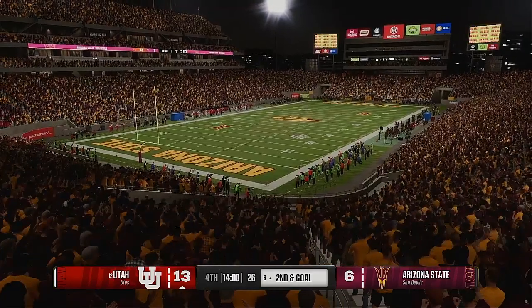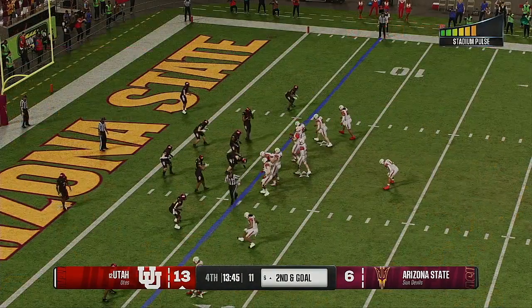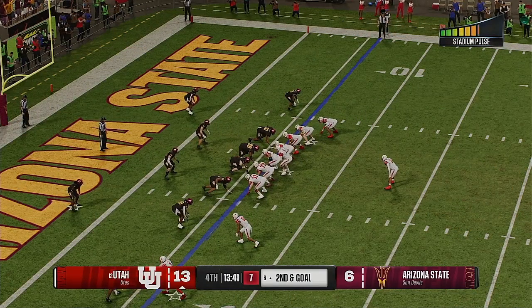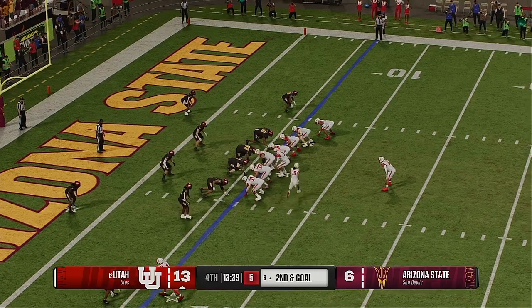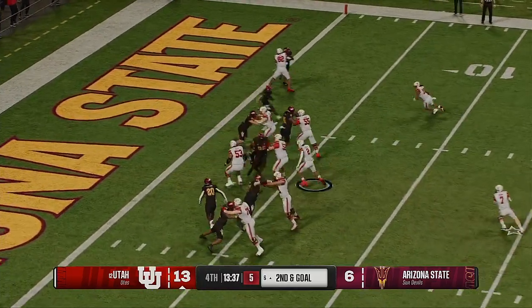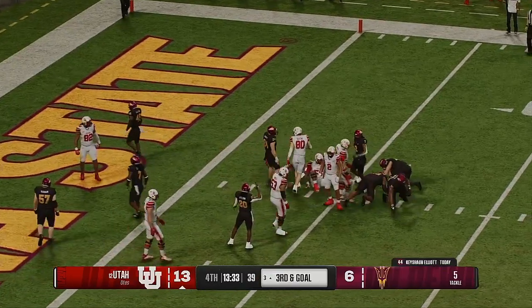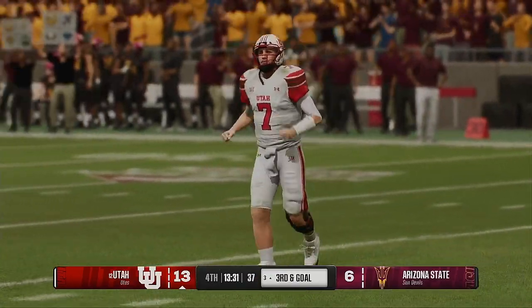Are you giving up much space? Are you giving up yards after the catch? Here, just a really good job by this defense. Yeah, they gave up a reception, but right there to make a nice tackle for a loss. They'll try to power it in right up the middle. That's a nice wrap up there by the junior.